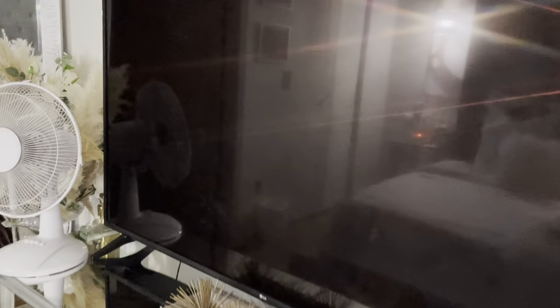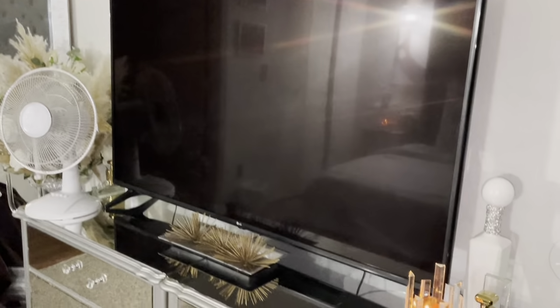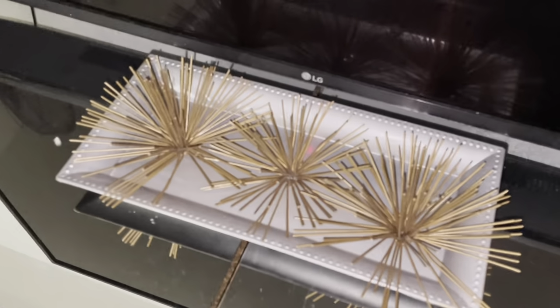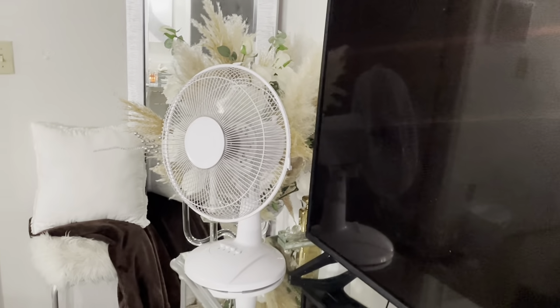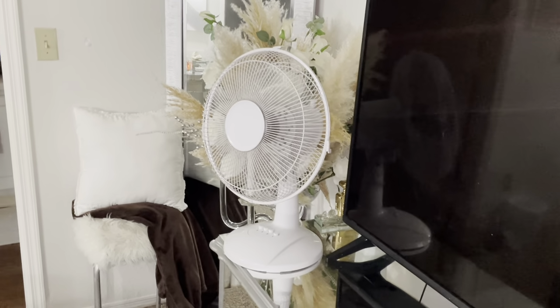This is a 55 inch television, a gift from my husband. Up here, I just have some wall decor, and I just put it in a Dollar Tree tray, nothing special. And of course I have the fan, because we do get hot in here. Despite that the AC is on, it still gets hot in this room.